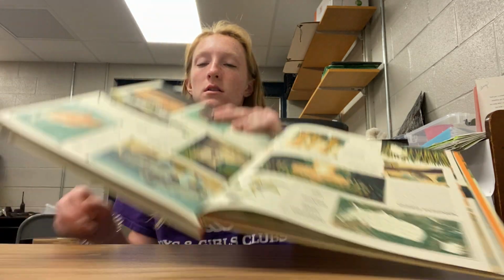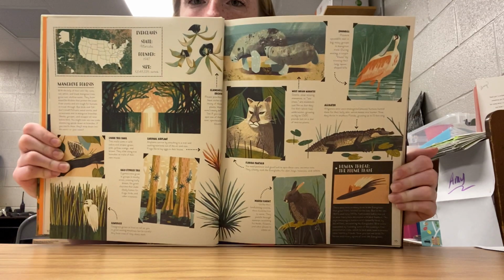And now we have a human threat, the plume trade. There were once so many birds in the Everglades that great flocks blotted out the sun. But in the late 1800s and early 1900s, fashionable ladies started to wear fancy hats decorated with bird feathers. The style encouraged hunters to kill beautiful birds by the millions, devastating the Everglades. Bird lovers responded by founding some of the country's first conservation clubs, which helped pass laws to protect these feathery friends. Now you can see birds like herons and snowy egrets all over the Everglades.